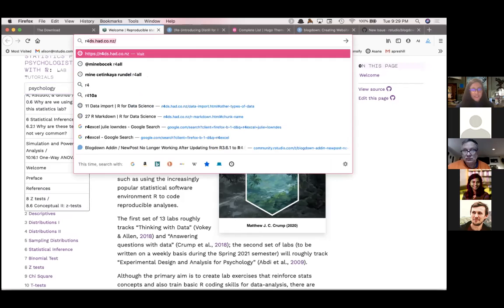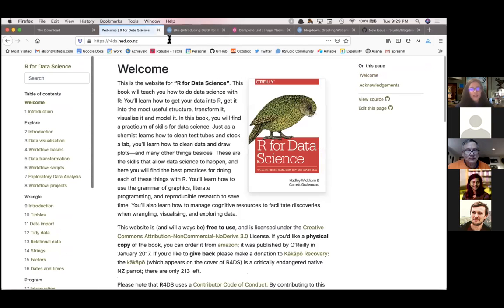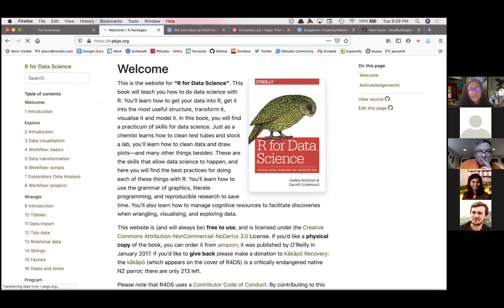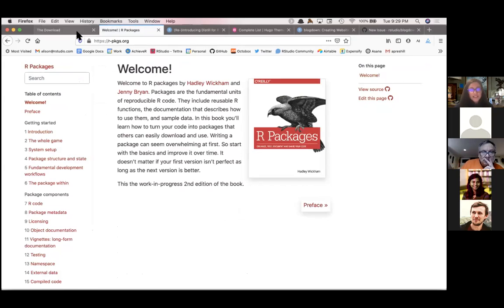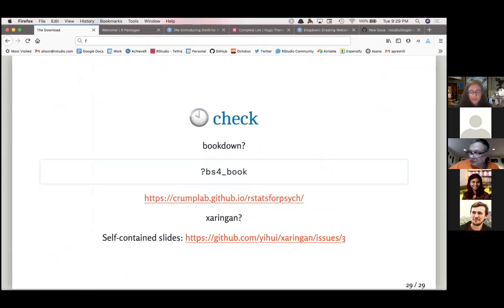This is also currently in production at R for Data Science as well, the Bootstrap 4 book. It is also in production at rpackages.org. So you can see all kinds of different versions of this. It's not yet on CRAN, but it is on its way. So that's the newest output format for Bookdown.